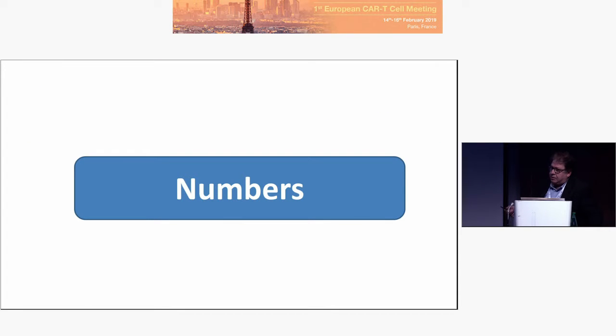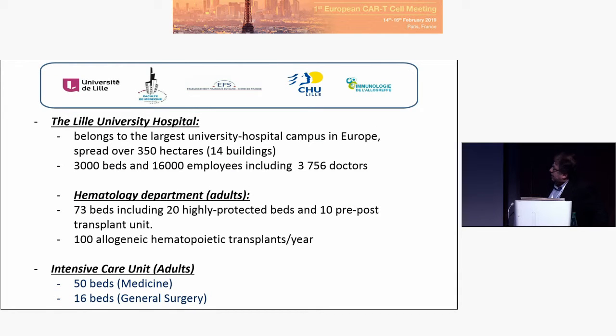Just some numbers for our hospital. The Lille University Hospital belongs to the largest university campus in Europe, which is spread over 350 hectares. We have 14 buildings, roughly 300 beds in our hospital, and 16,000 employees, including roughly 4,000 doctors.